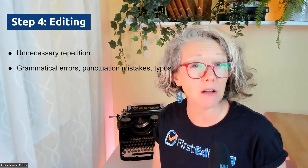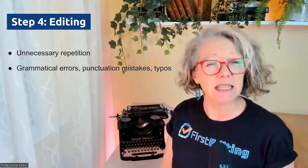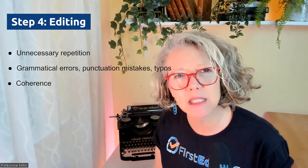So step 4, of course, is editing. While revision is more about making major changes such as rewriting a whole chapter or rethinking the order of the story, editing is going to look at the book on a sentence level and also a higher level. So when you edit your manuscript, watch out for any unnecessary repetition, pay a lot of attention to grammatical errors, punctuation mistakes, and typos, and prioritize coherence.